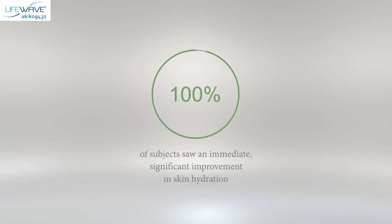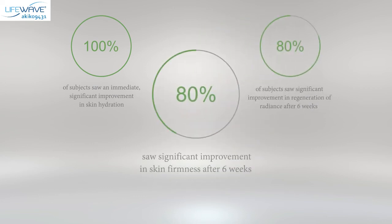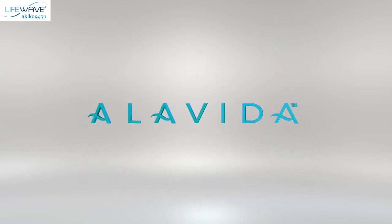But most importantly, these three innovative products provide immediate and long-lasting results. Including a significant improvement in hydration, regeneration of radiance, firmness, and overall appearance. Alavida, a beautiful merging of nature and science.